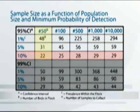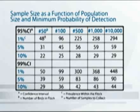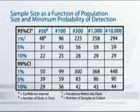And you can see that the lower the prevalence within a flock, the larger the number of samples you need to collect to assure that at least one of those samples will yield a positive result.